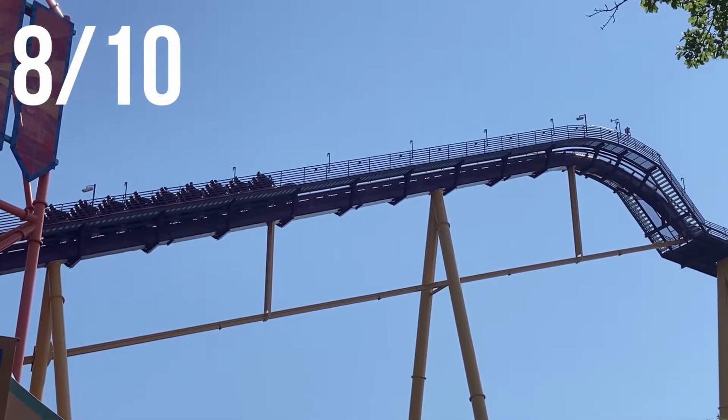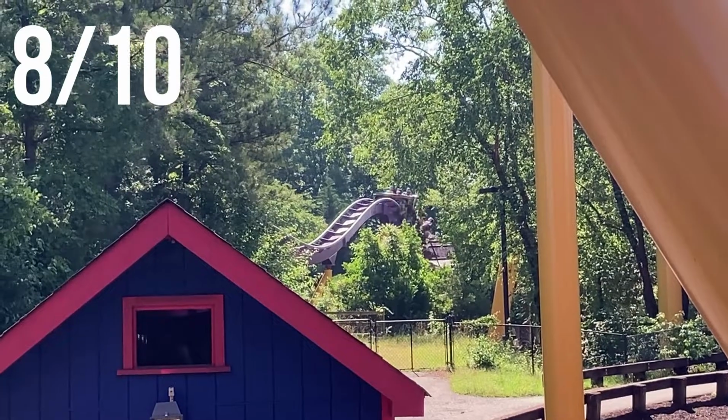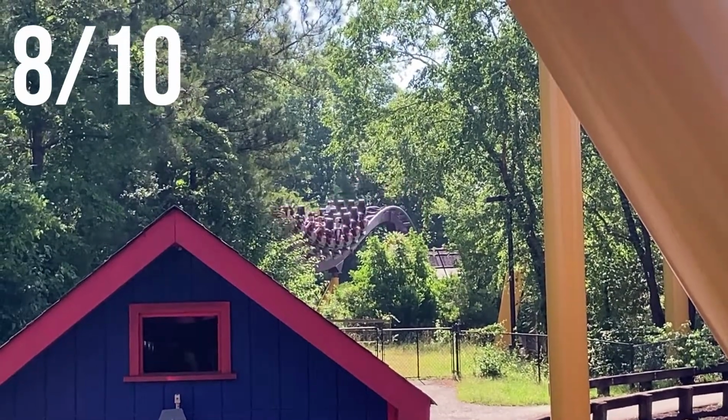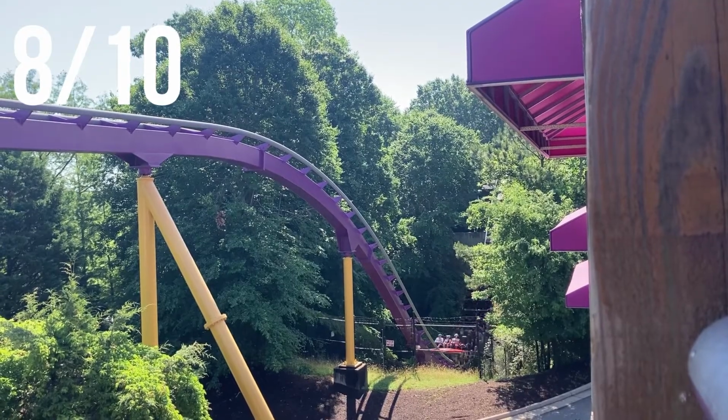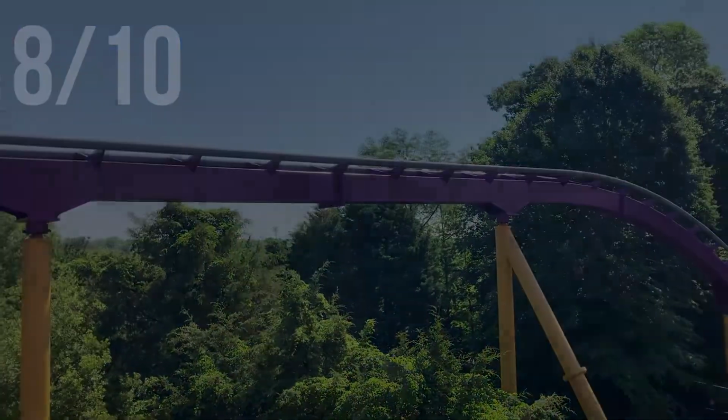Another side note is maybe making those hills a little more forceful. For instance, throughout the layout there were a couple of hills that kind of lacked in the airtime department. I said they did give a little bit, but not enough to make this coaster elite, which is what we want in a 10 out of 10.